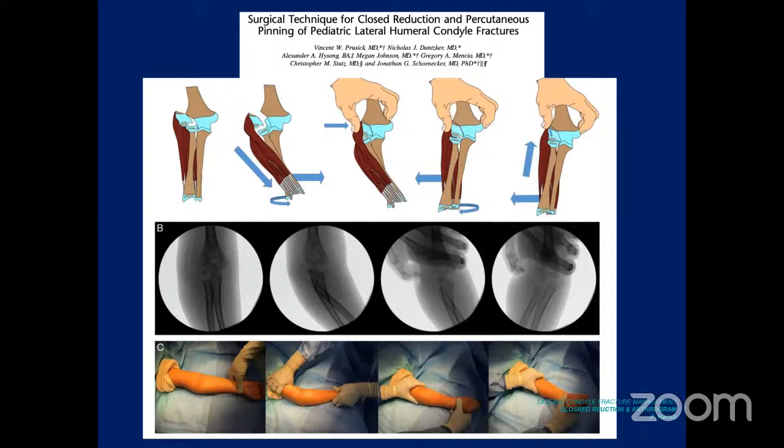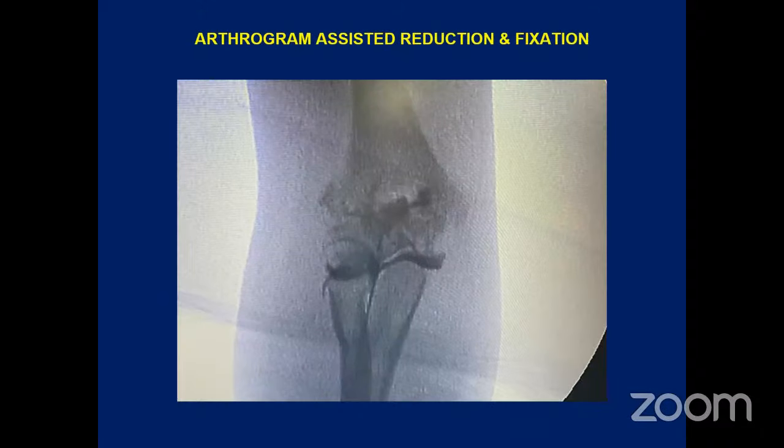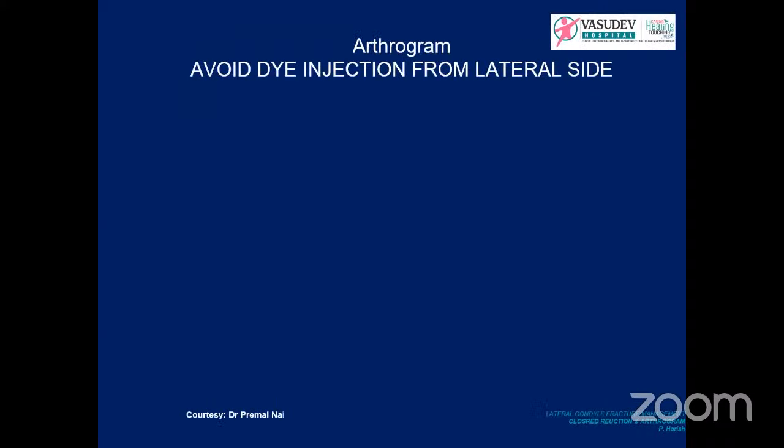Sometimes you can also extend the wrist to relax the common extensor origin. So the supination of the forearm and valgus at the elbow will reduce the fracture fragment. Very often, in very small children, like 3, 4 or 5 years old, it's very difficult to see the fracture fragment. Here you can see I've just outlined the anticipated fracture fragment, but on an X-ray, even on an image intensifier, it's difficult to outline it. That's when an arthrogram-assisted delineation of the fracture fragment and reduction will help.